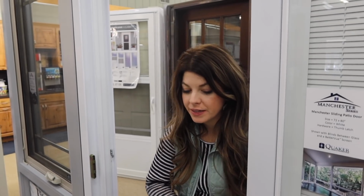Our designer was asking me about windows, and I know nothing about windows, but we did decide on a double hung so you can clean it from both ways. Copper. Oh, yeah. So, well, that was fun. That was really fun. I'm glad you enjoyed that.